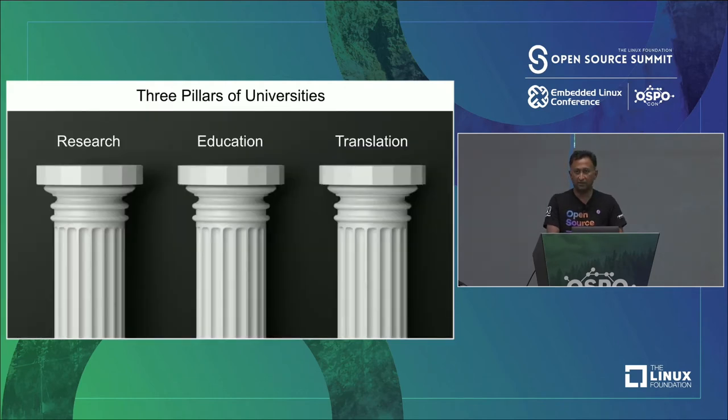In the context of open source software, I want to talk about what we think of as the three pillars of universities. Okay, so research, education, translation. You know what research is, you know what education is. Translation is really how does the research and education get used outside of the walls of the institution or beyond the boundaries of the institution. So just go through each of these in turn.